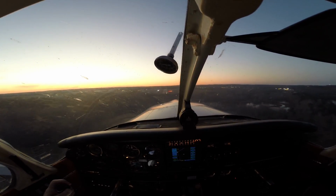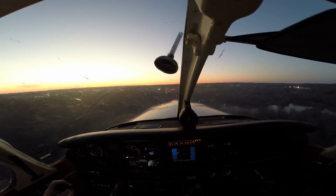Runway 30, clear to land. Okay, clear to land, runway 30, we see the traffic just touching down midfield now, 09.